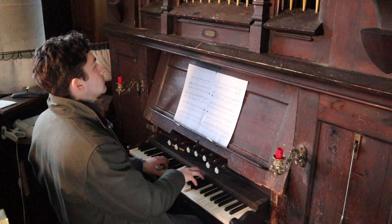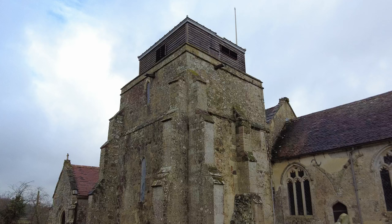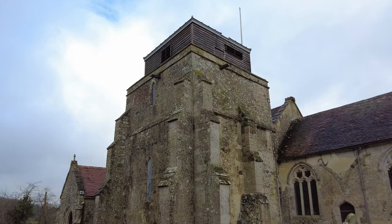Byrd's French Courant in A minor. It's actually written for a kind of small harpsichord, but I've built up a repertoire of pieces to really show off village church organs, and that's one of them.